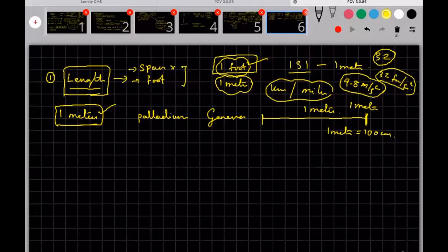Next, the second fundamental unit is mass. Okay, and mass is measured in kilograms. Again, they have a stone in Geneva, which everybody agreed is 1 kilogram. Now, further they said that 1 kilogram is equal to 1000 grams, and they came up with all kinds of conversions. The next fundamental unit is Kelvin. That is, I should have spoken about time first. I'm sorry about that. Let's talk about temperature.